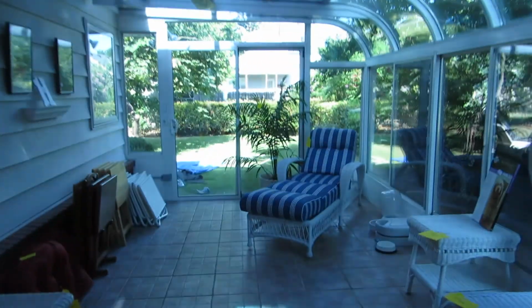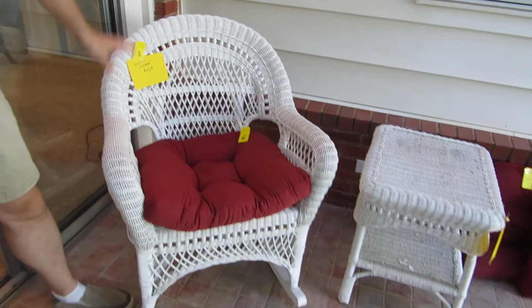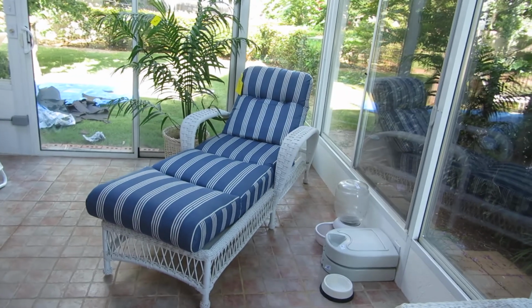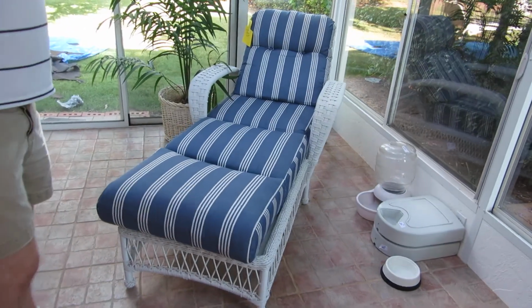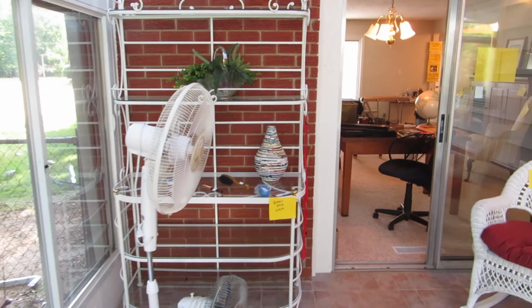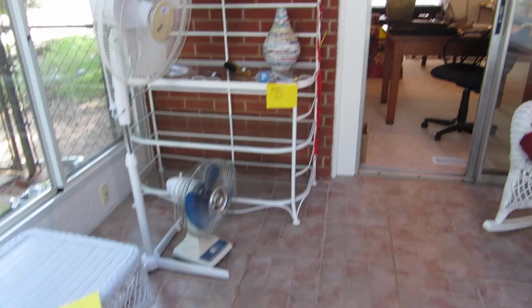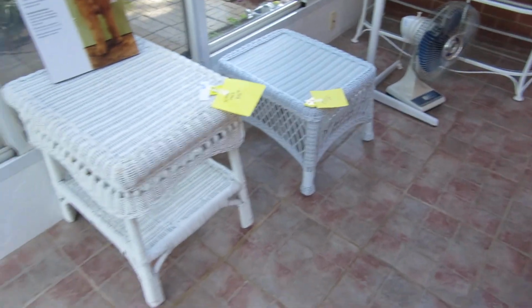In the sunroom, we've got a lot of white wicker furniture. We have a white wicker rocker, a couple of small side tables. Over here we have vinyl wicker, which, as you know, you can actually put outside and you don't have to worry about the weather getting to it. Over here we have a white iron baker's rack. This is larger than the normal ones that we see at some of our sales. And it's all glass.